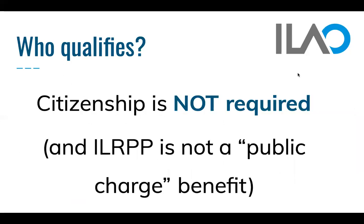Citizenship is not required to get rental assistance. The application will not ask for proof of citizenship. ILRPP is not a public charge benefit, which means that receiving money from this program will not affect an immigrant's ability to get a visa or a green card.